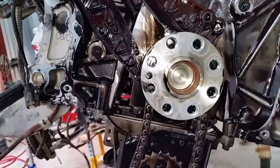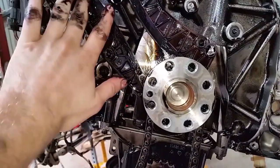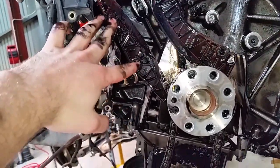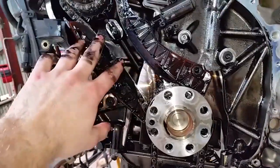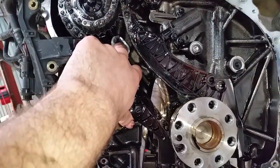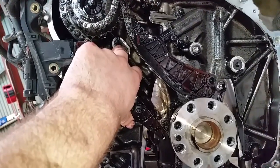So yeah, the reasons for chain stretch: lack of oil services. These vehicles can go 25k, that's 25,000 kilometers on an oil change. That's recommended by BMW. We don't recommend that. We're saying 10,000. Other than that, I've heard DPF fuel ending up into the engine oil due to post injection on the DPF regeneration.